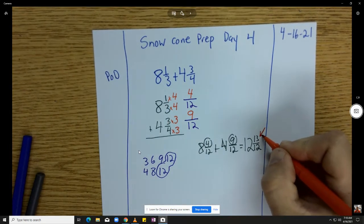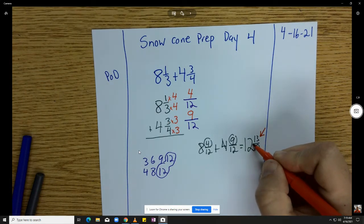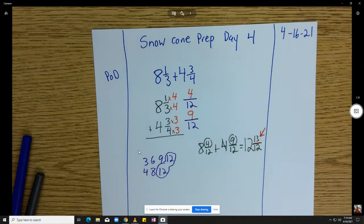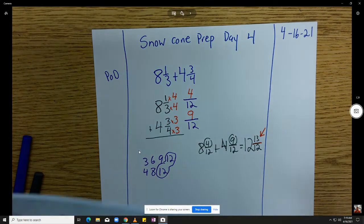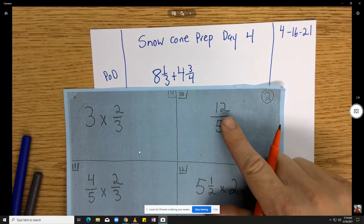Yes, the numerator is bigger than the denominator. So what we're going to do, remember, all fractions are division problems. How do I know that? Right from here. What kind of problem is this? It's a division problem, 12 divided by 5.